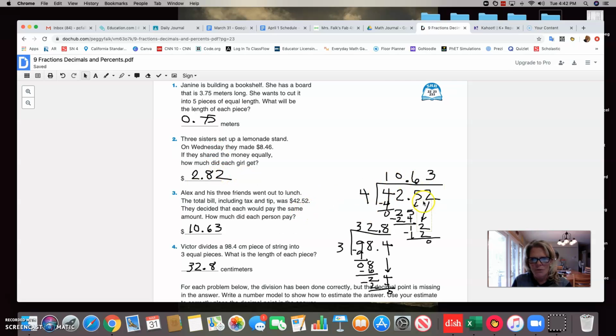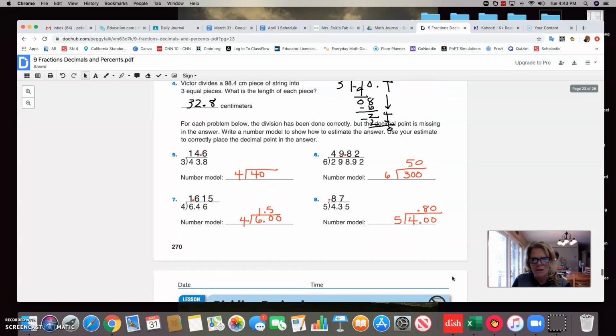But here's number 3. You're going to do 42.52 divided by Alex and his 3 friends. So divided by 4. And here's the work. And number 4 is 98.4 centimeters divided into 3 equal pieces. And here's the work here. And there are the answers. So if you need to pause it to look and compare your answers with mine, go ahead and do that. Otherwise, I'm going to keep going.